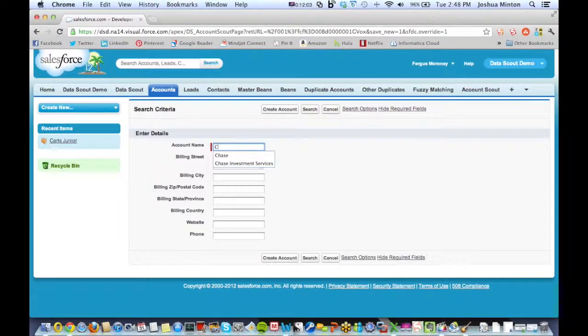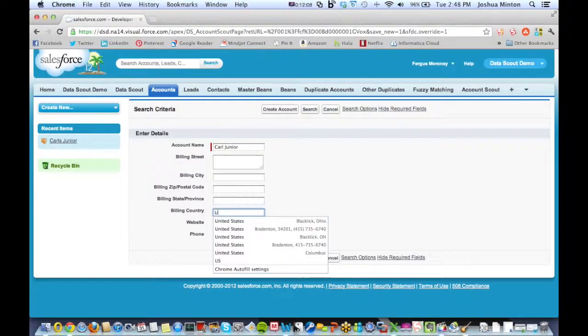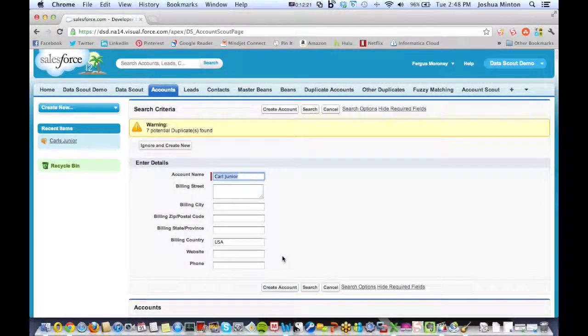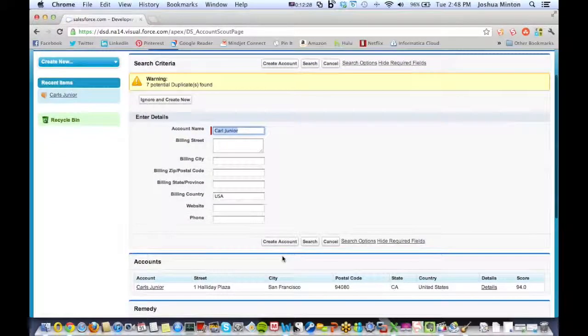So if I were to go back through, and Carl's Jr. was one of those that we took a look at that we cleaned, what if I try as a salesperson to create that new account? What happens behind the scenes is Data Scout's going to take all this information that the user inputted and do a fuzzy search against the existing database. So it's in real time checking all that data in the different accounts. So we can see here, this Carl's Jr. instance is the one we've already cleaned up, which is very powerful in and of itself.